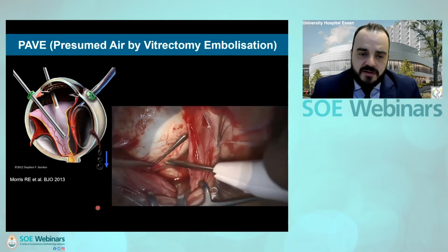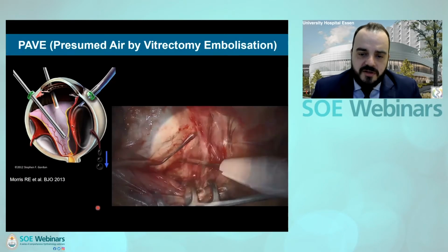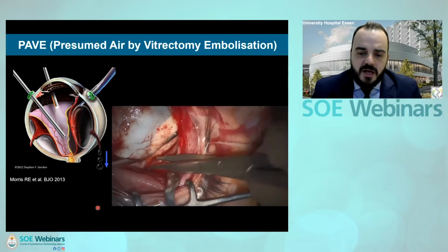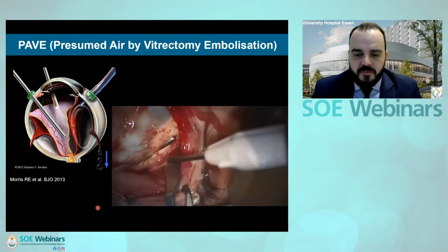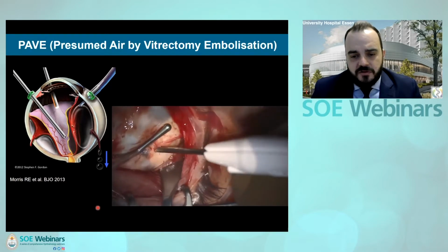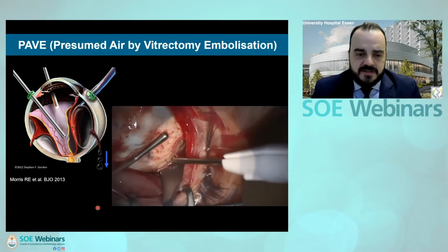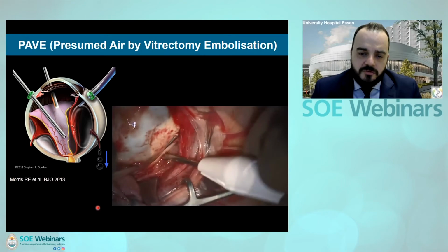If you've got your infusion cannula under the choroid, then air could leave through the vortex veins and come into the systemic circulation and the patient could die. What we actually have during the endoresection is that we lose heavy liquid over the vortex veins.